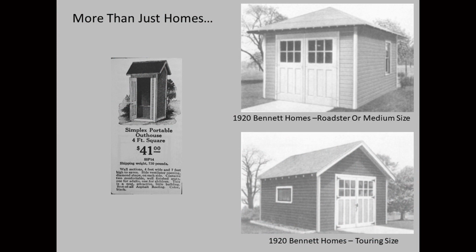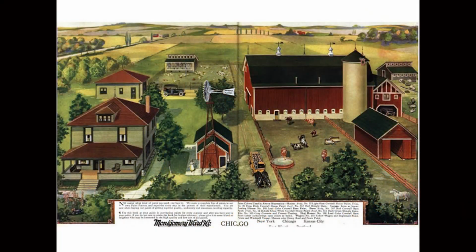And as I mentioned earlier on, these kit manufacturers were making more than houses. They were also making a garage to match your home, and you could also get an outhouse. I would think you could just build one of those, but hey. You could also, for those who were farming, order different farm buildings that you might need through the barn manufacturing kit catalogs.